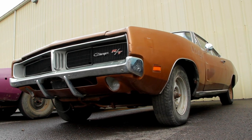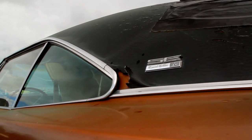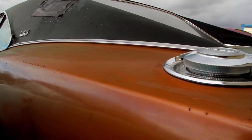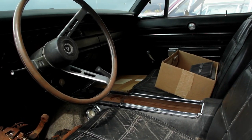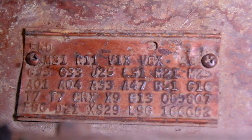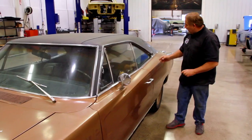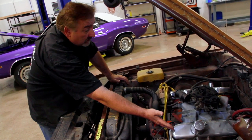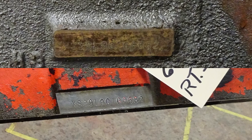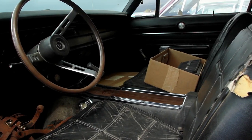A few seasons ago, we introduced this 1969 Dodge Charger RTSE. This is a really neat car in as much as it's not just an RTSE, but it's a factory four-speed, and it's numbers matching. When we brought the car in, I walked around it and showed you the things that were original on it and not original on it. It really was a nice, complete car. Original engine, original transmission. It didn't run and drive because the motor had grenaded.